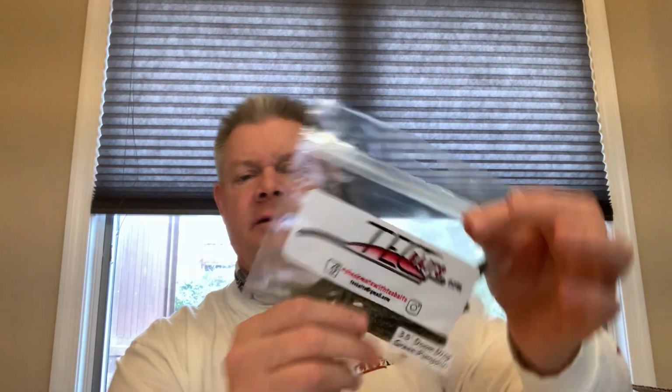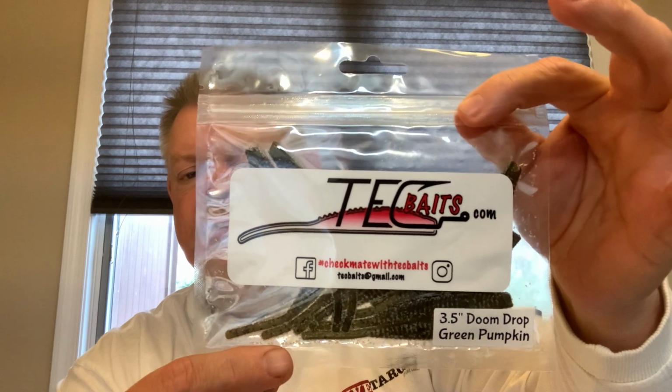It's one of those things where it all depends on the conditions and how the fish are set up. But the Doom Drop has become one of the baits that is kind of the first one I throw on when I do drop shot. So I got a bunch of these because I had some, but not a lot. And here's the Doom Drop, the TecBaits Doom Drop. It's a 3.5-inch bait, and this is Green Pumpkin. I've shown this to you before. You've seen this style of drop shot bait from other companies too. That's the Doom Drop right there. Can't go wrong with a Green Pumpkin drop shot bait.